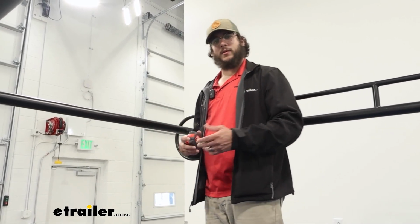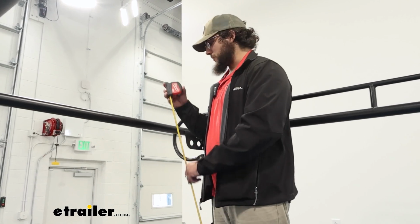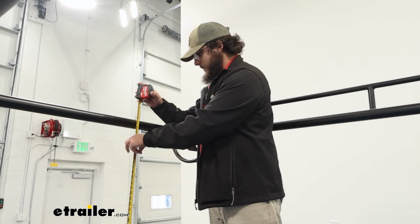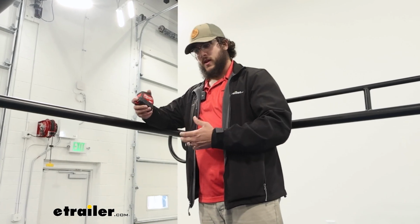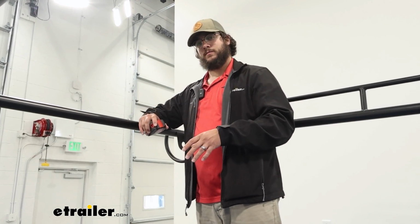So the first measurement I want to get is going to be the space we have in our bed underneath our crossbars. So this is going to be just about 48 inches. So if you have anything taller than 48 inches that you're trying to put back here, you might have some difficulties. You might have to find a different way to rearrange it.